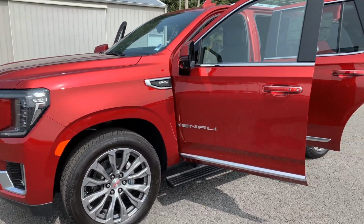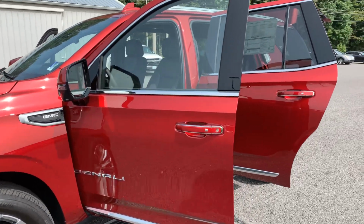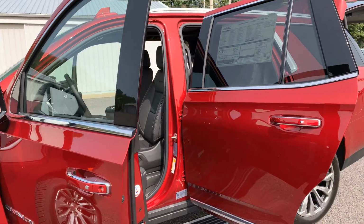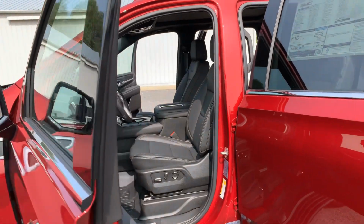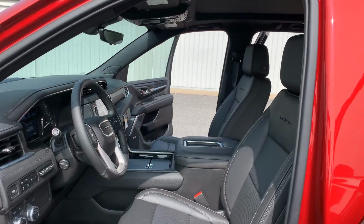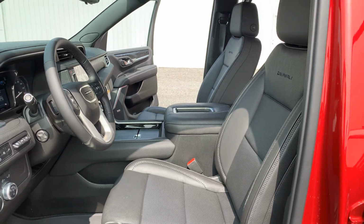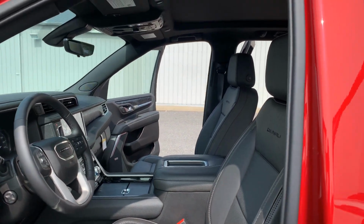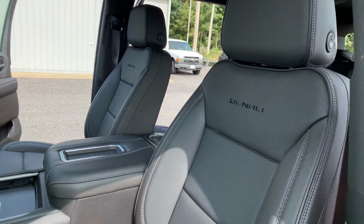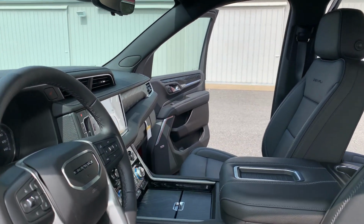You've got your courtesy and technology package. You've got a 14-speaker Bose surround system, heads-up display with a 10.2-inch infotainment center. On your safety and security packages, you've got the GMC Pro Safety Plus. You've got the Lane Keep Assist with Lane Departure Warning. You have the front pedestrian braking. You've got the lane change alert. You've got the forward collision alert, the rear cross traffic alert, and the front and rear park assist.